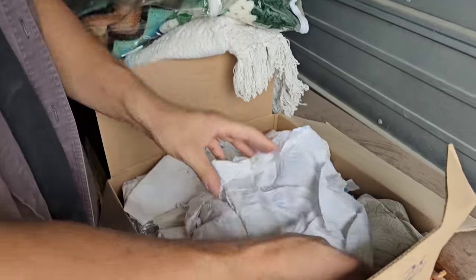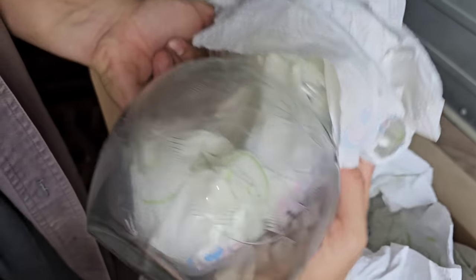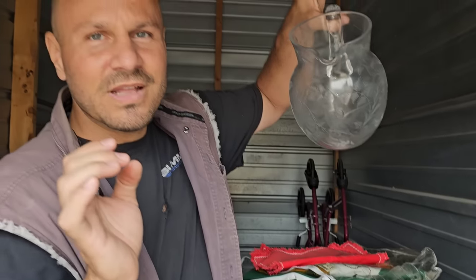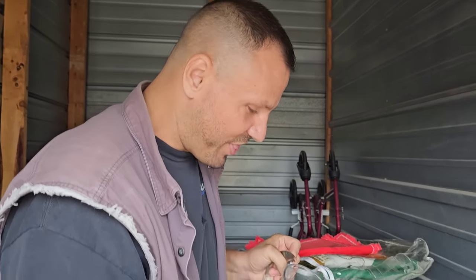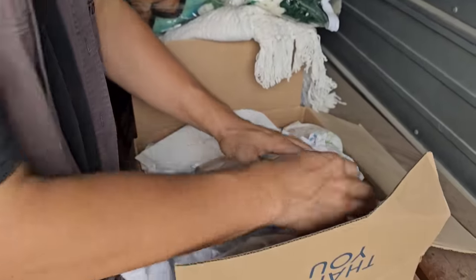Okay, now this, oh man, look at this. It's all crystal. This is all crystal. You gonna give it a ding? Baby. It was more of a thud. That is some thick crystal right there, okay? That is some seriously thick crystal.